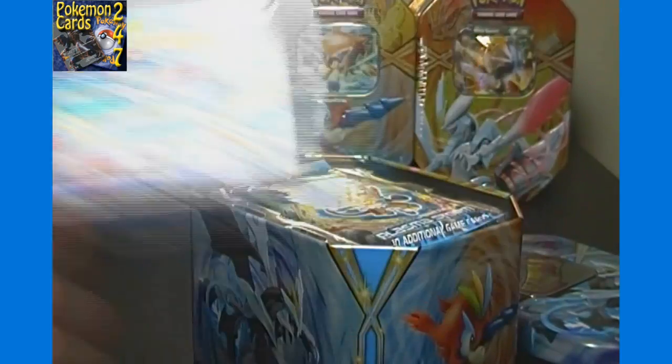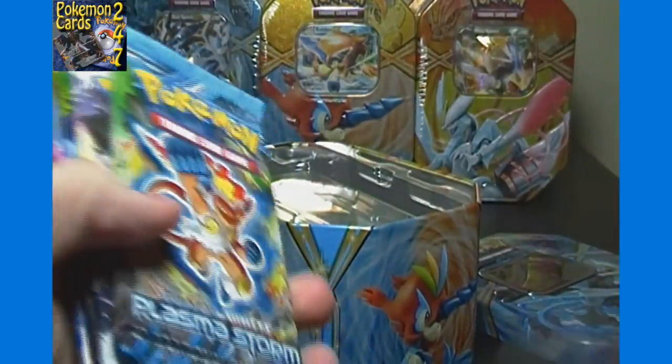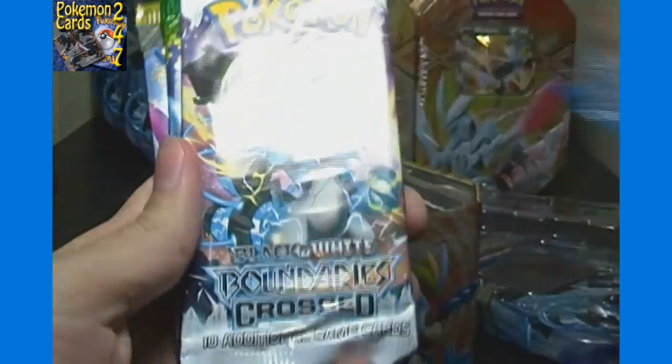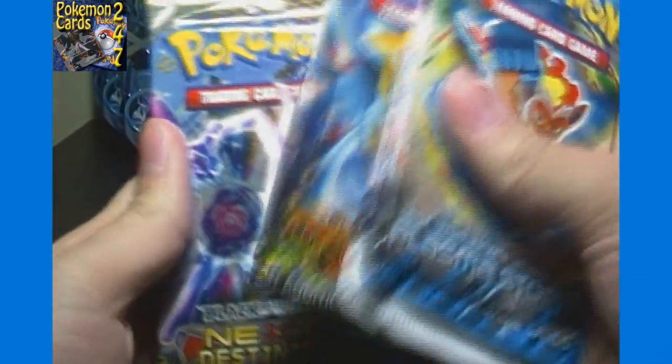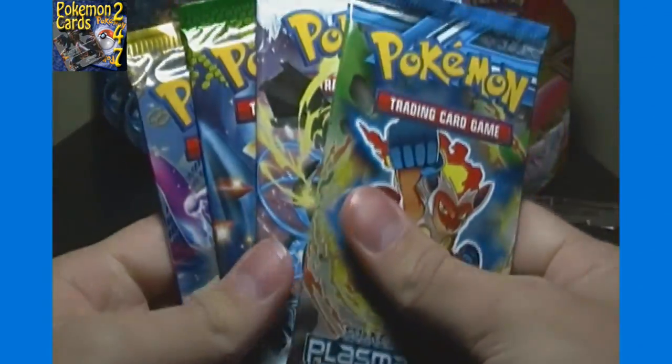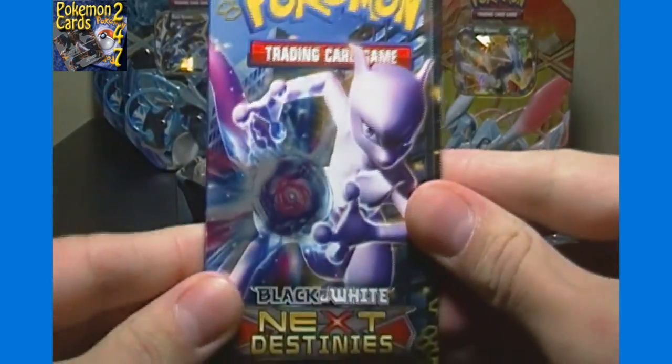And there is our code card. So, four booster packs, like I said. We got Plasma Storm, Boundaries Crossed, Dragons Exalted, and Next Destinies. I think these are in order from newest to oldest, top to bottom, but we're going to open them from oldest to newest. So pack number one, Next Destinies, with Mewtwo on the front.